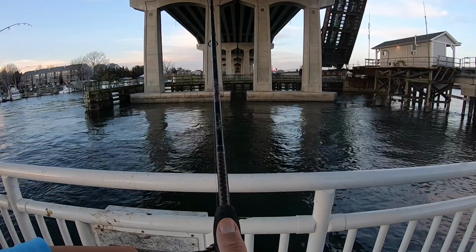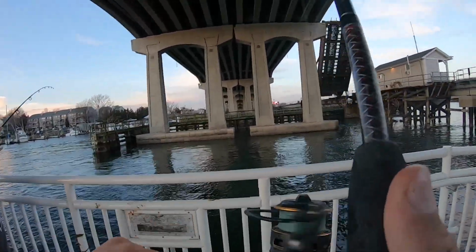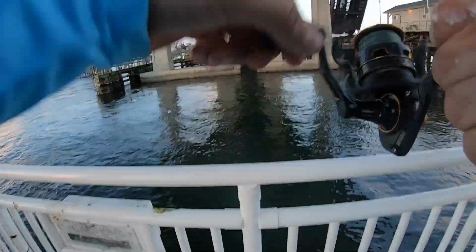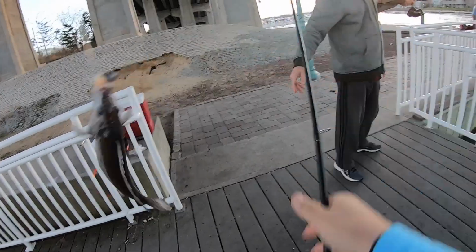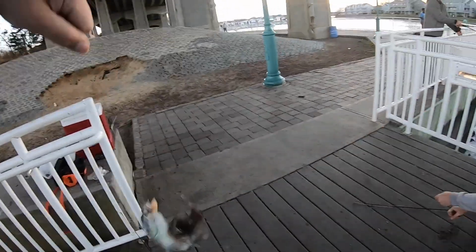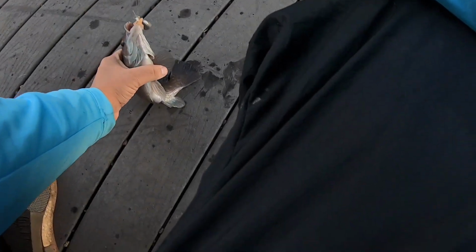You got one? Oh gosh, it's screaming drag. I got a nice one. Oh yeah, this is a keeper. Oh my gosh! That's a huge cunner. God, it's so pretty. Do you guys see its eyes? And this is number like 5 or 6. It's huge.